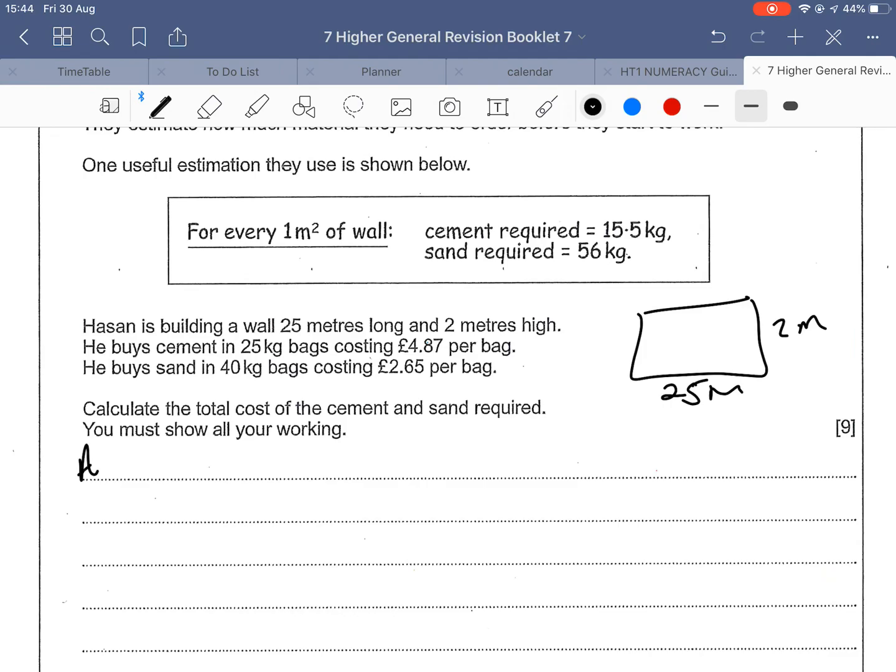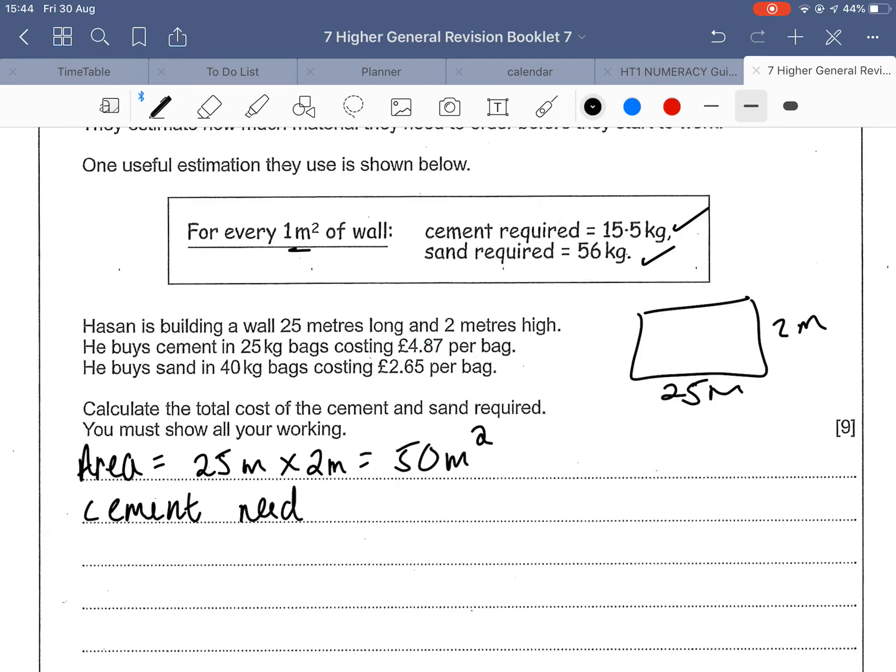Okay, so I'm first of all going to do the area just to see how much cement and sand we need. So you should know the area is base times height. So we need 50 metres squared. So for every one, we need this much cement and this much sand. So now we're going to see how much cement we need. For every one is 15.5, so we've got 50 metres, so we just times that by 15.5 kilograms, which is 775 kilograms.